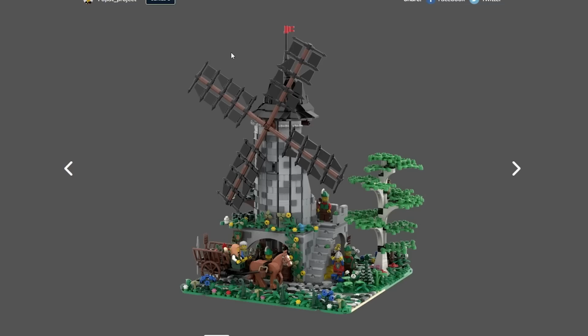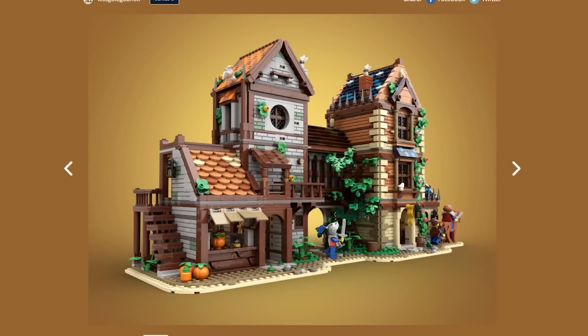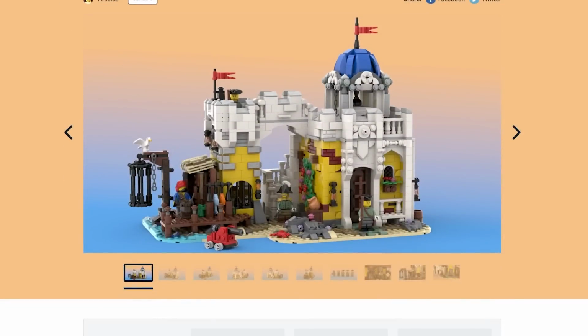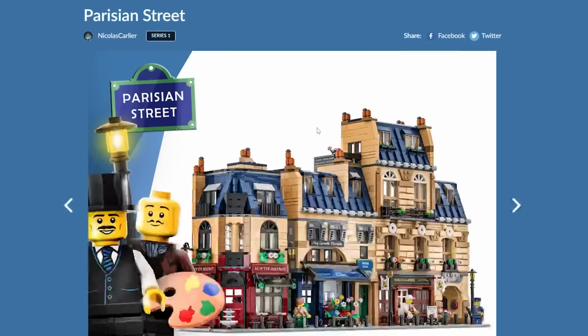Wow. So as you can see, I mean, it goes on and on and on. There are so many good ones to choose from. Like, this is crazy. Look at this underwater area here with this large brick-built whale or whatever it is. There are just so many interesting designs here. There's so many creative people in the LEGO community that have come up with these designs. And that's the neat thing about Bricklink Designer Program sets.